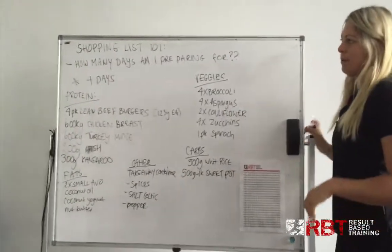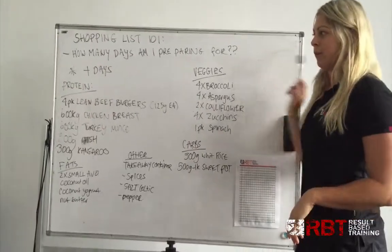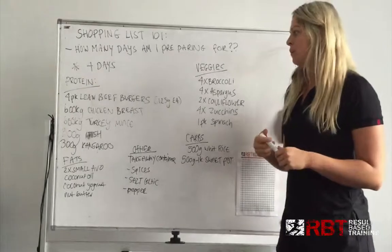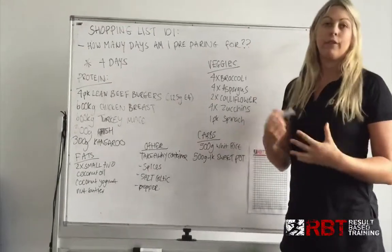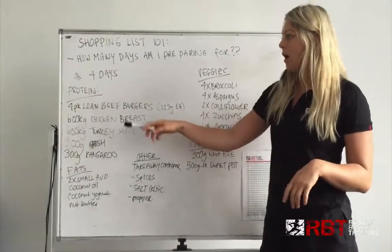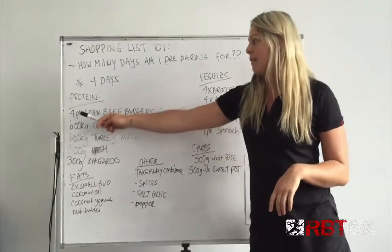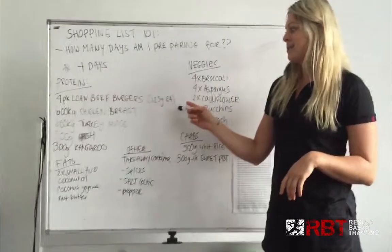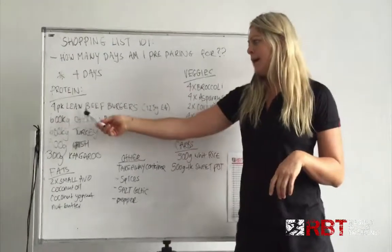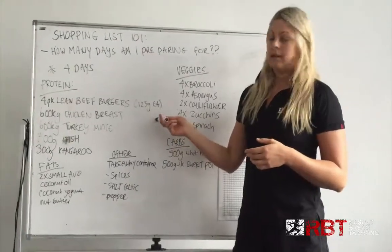Now whenever you're going shopping, you need to think about how many days you are actually shopping for. For instance, for this one I picked 4 days. It's pretty easy to pick 4. So I usually go every 4th day anyway, so this would be something that I would grab personally. I'm pretty lazy with cooking, so I go for the most convenient things. So I buy a pack of 4 lean beef burgers. You can get these from Coles or Woolies or your markets or whatnot. That means I'll have a patty for each day in the morning. So that would be my red meat in the morning.